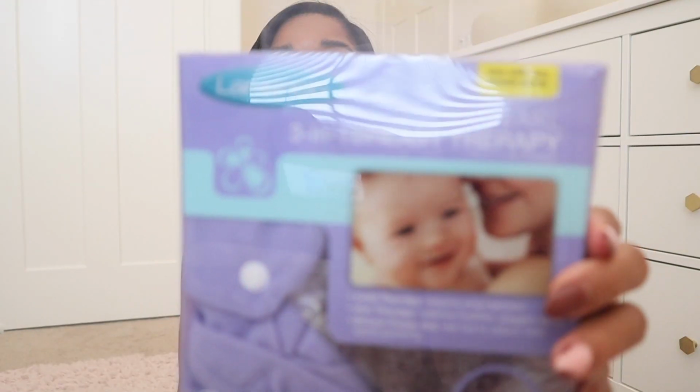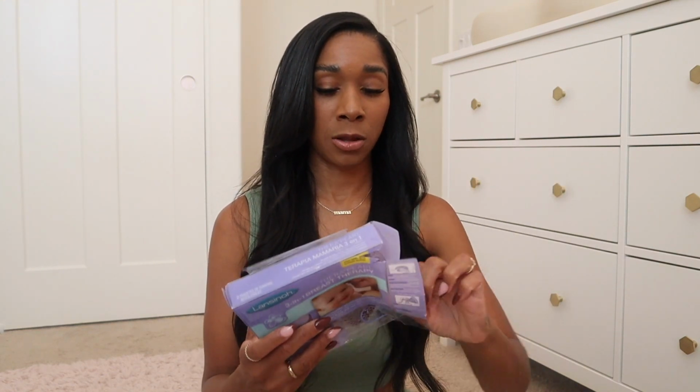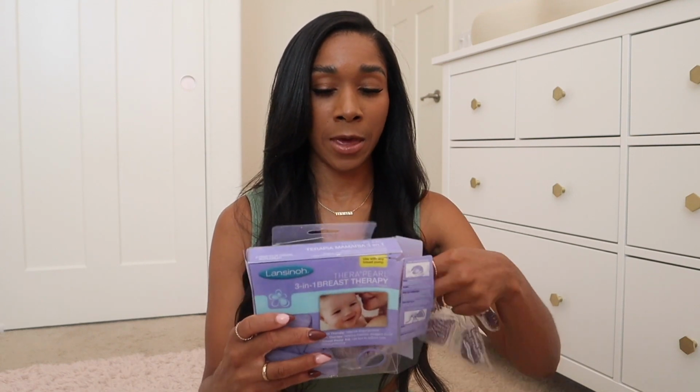Okay, next up is the Lansinoh 3-in-1 Breast Therapy Pack. These are awesome. These are going to be really good if you have mastitis or a clogged milk duct. This can also help with milk letdown. So let me show you what they look like. You get 2 of them.